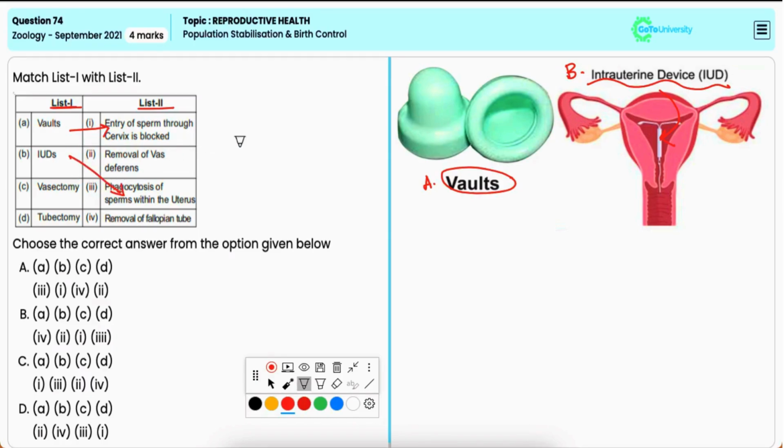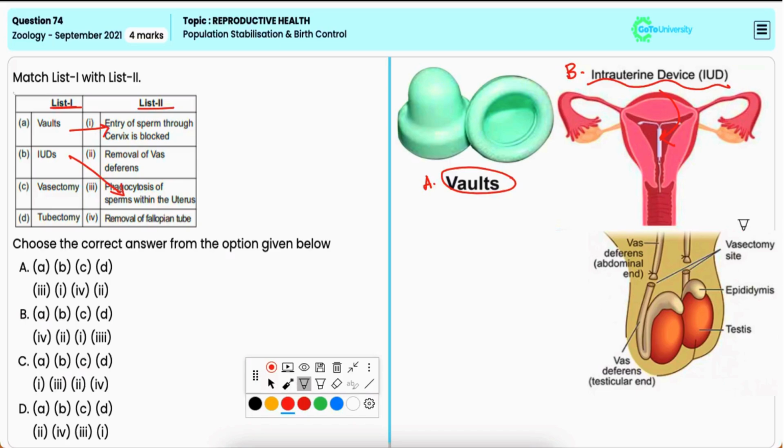A vasectomy is a surgical contraception method for males involving the removal or tying of a small portion of the vas deferens through a minor incision in the scrotum. Thus, C matches with 2.